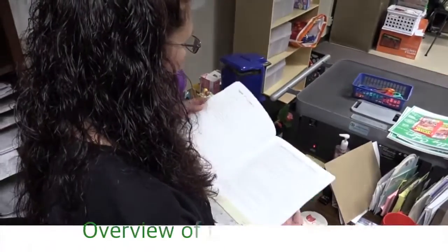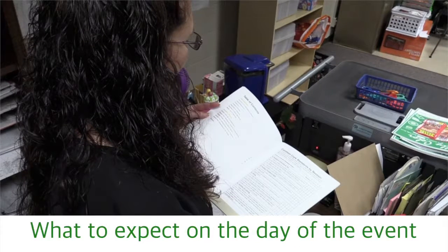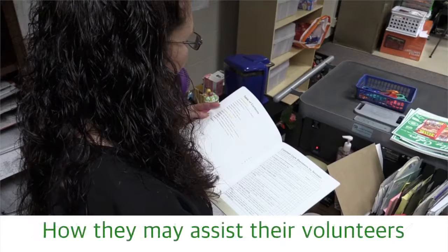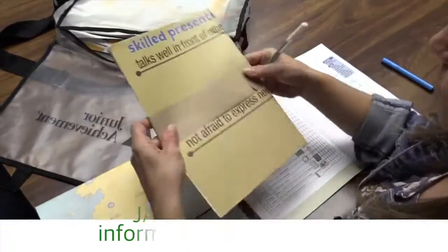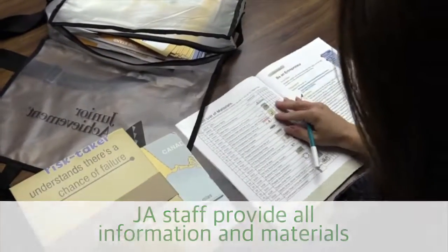Educators are provided with an overview of the JA materials, objectives of the program, and what to expect on the day of the event and how they may assist their volunteers throughout the JA program. JA staff provide all information and materials for educators and volunteers.